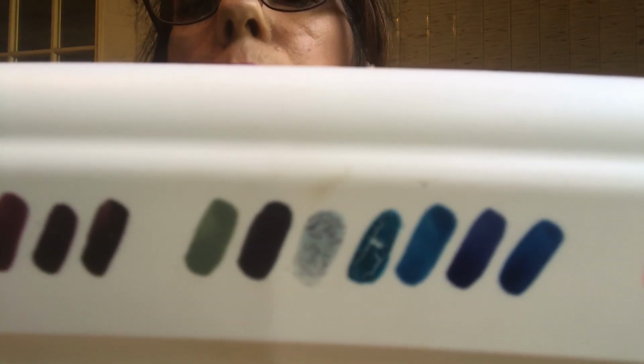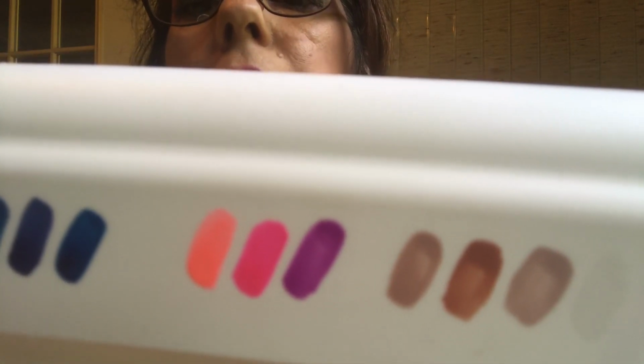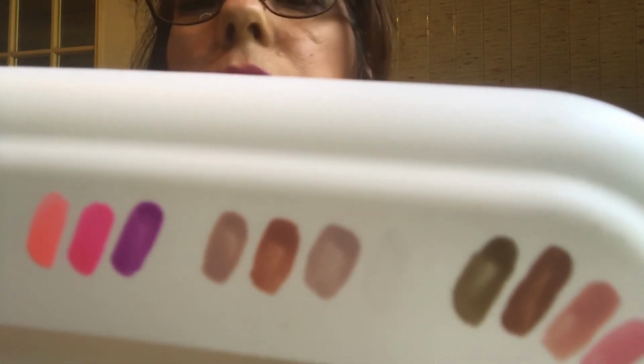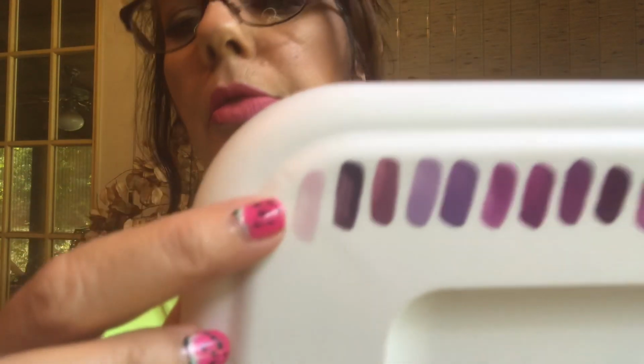And then I'm doing the blues. Then my neons, that's 2019's neon set. Then 2019, that was another set, and another set from 2019. And well, we'll just keep going. So, but next, let's do the plums and the purples.